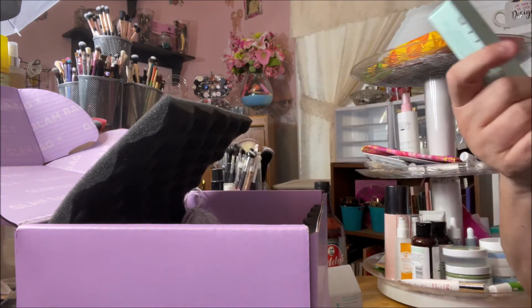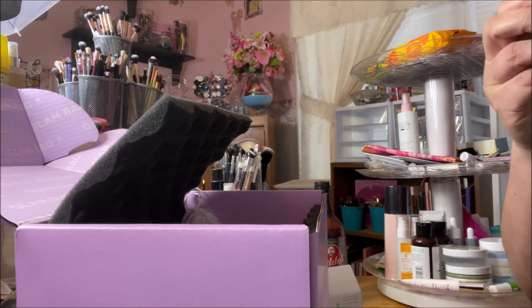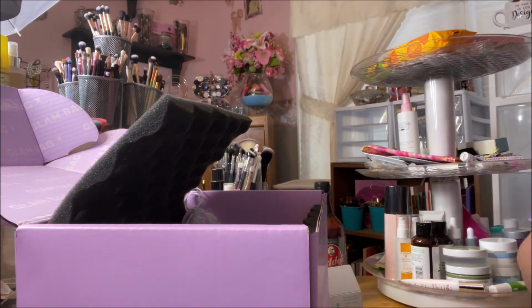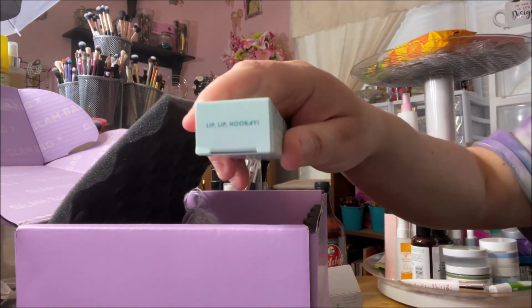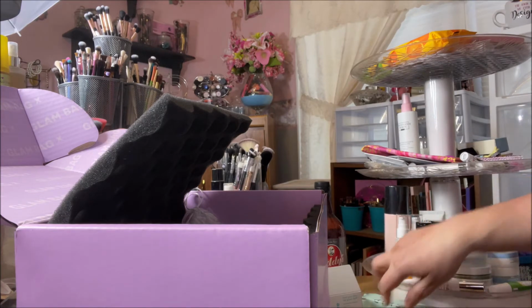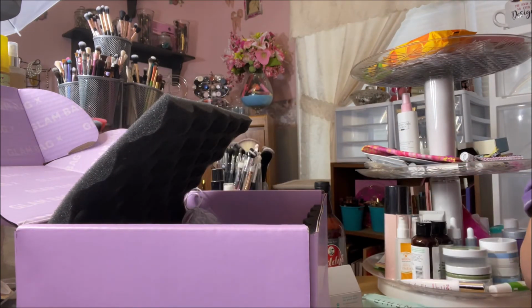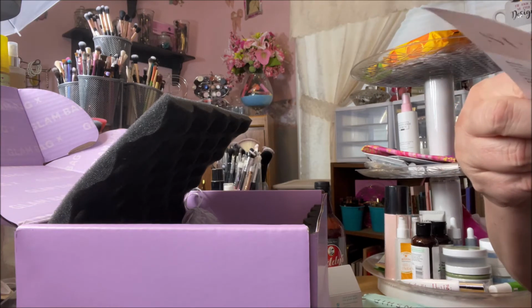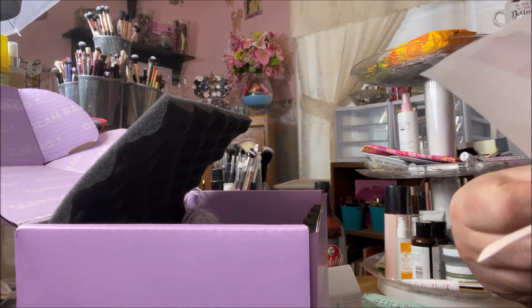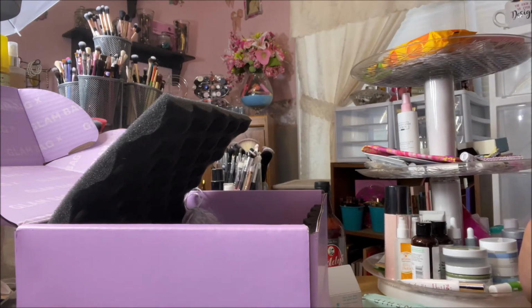So let's move along to this, which is the Kinship Super Melt Vegan Lip Jelly Mask. Clean and cruelty free. I've never gotten anything from this brand before. This says Lip Lip Hooray. And here it is. Pretty package. So that's like three skincare already. And y'all know I prefer to get makeup, especially palettes. Okay, this is the Super Melt Vegan Lip Jelly Mask, and it's $18. So it's a lip mask.